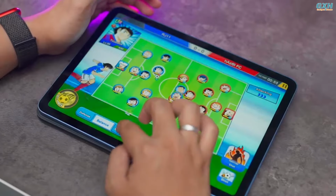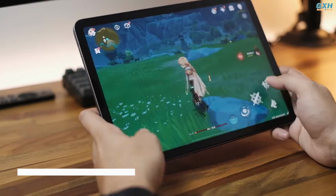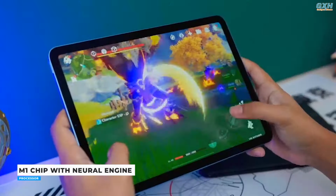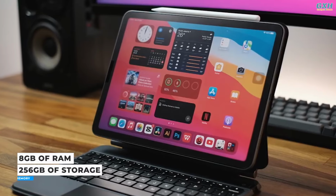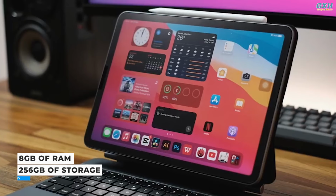The display is bright, and you will face little to no struggle while using it outdoors. The breakthrough Apple M1 chip lets you work on multiple apps simultaneously, create wherever you are, and play games with all-day battery life. You will get up to 256 gigabytes of memory and 8 gigabytes of RAM. This is enough to do light or heavy tasks.